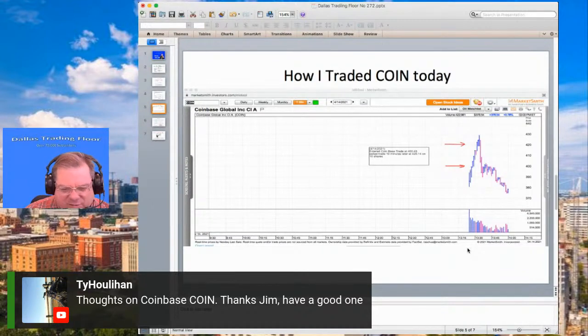It came out right in the afternoon hour, basically 1:15 Eastern time. I then waited on this one. I jumped in right here at 400. I had a buy stop limit order on it, and that's why I was able to get it right at that price, about 430.